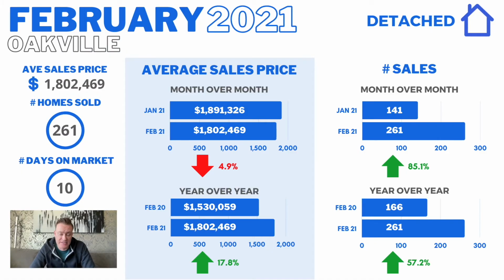And when we look at the activity level in terms of the number of sales month over month, in January 2021, it was 141 homes sold. However, this month in February was 261, an increase of 85%. So again, it nearly doubled. And when we look at the number of sales year over year, it's up by a significant amount, in my opinion, 57%, from 166 to 261. So a lot of people are selling, a lot of people are buying. The activity level, again, is overall up.